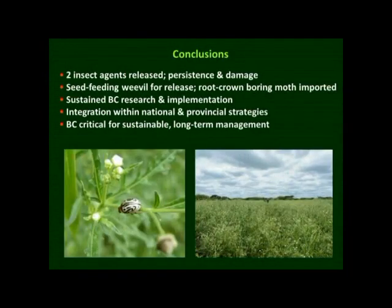So in conclusion, we've got 2 insect agents that we're releasing. They're both persisting and showing good signs of damage in the first season. There's a seed-feeding weevil that's going to be hopefully released within the next season. And there's a new root crown boring moth that's been imported and we'll be assessing. And so there's sustained funding and impetus for biocontrol research and implementation over the next few years.